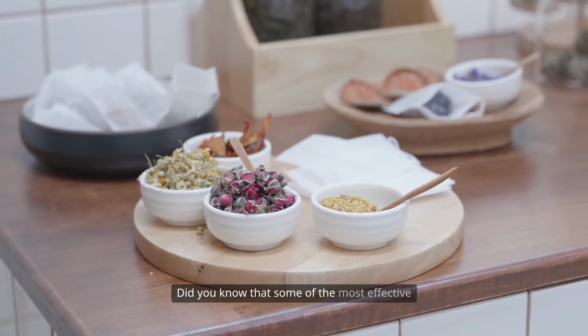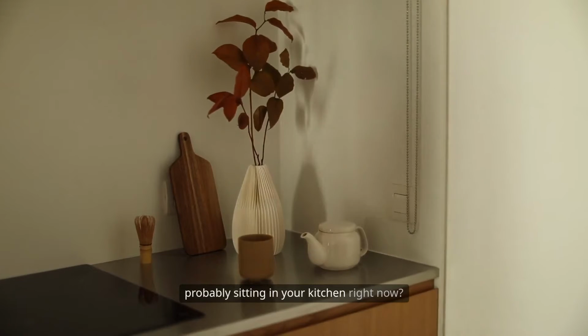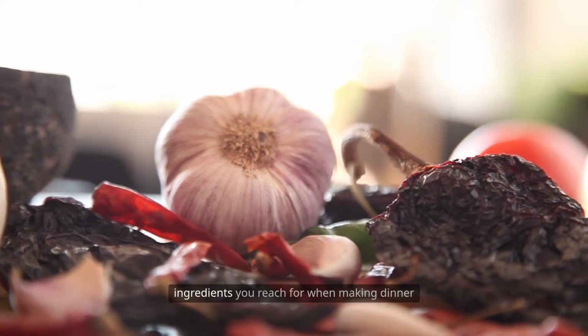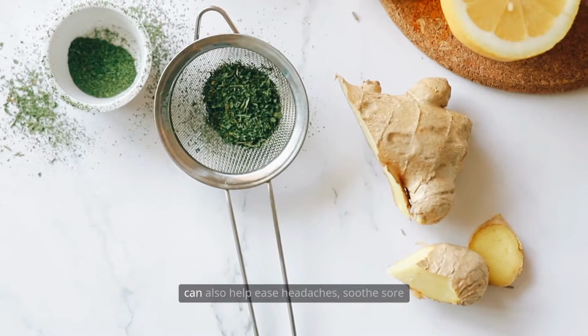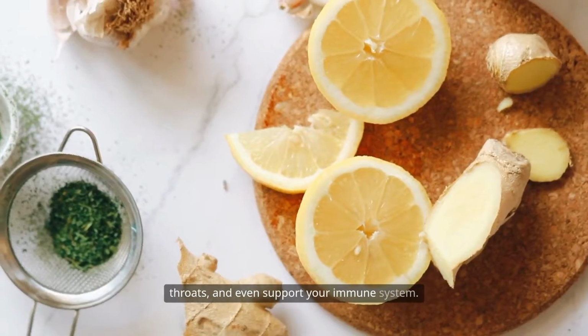Did you know that some of the most effective remedies for everyday illnesses are probably sitting in your kitchen right now? It might surprise you to learn that those common ingredients you reach for when making dinner can also help ease headaches, soothe sore throats, and even support your immune system.